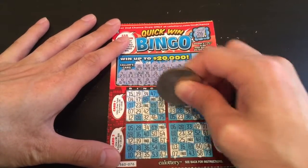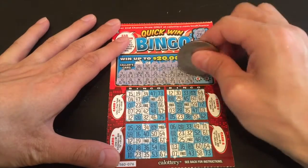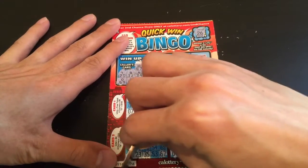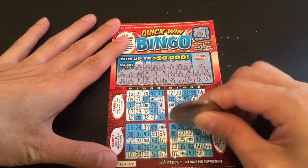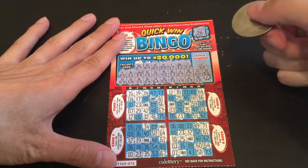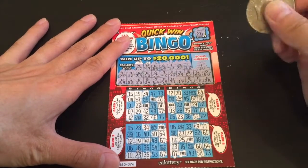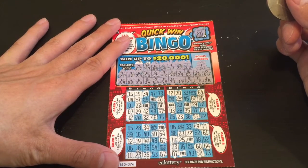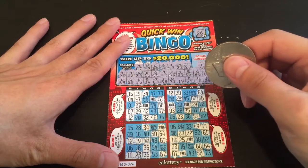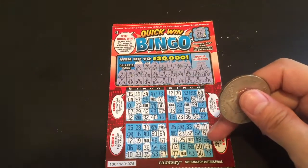O66. Final two numbers. Here we go, B10. Oh, we're so close. B10. And for the final number, let's get, I'll take a 1 or... There's a lot. And 36. Is that a win? And 36. Come on.